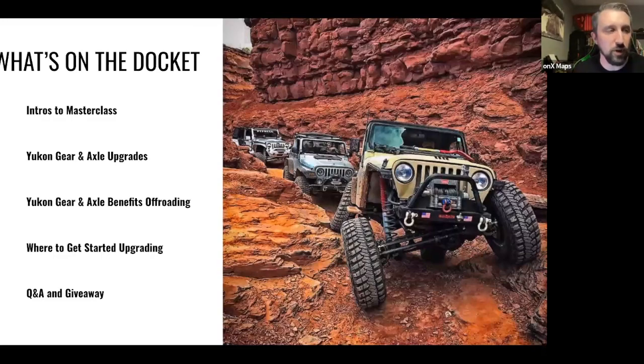Let me ask you this though, Gus. When should off-roaders start to think about upgrading their stock drivetrain? Like when you're out wheeling, at what point do you tip over the cliff and say, I need to make these investments and make some of these upgrades to my vehicle?